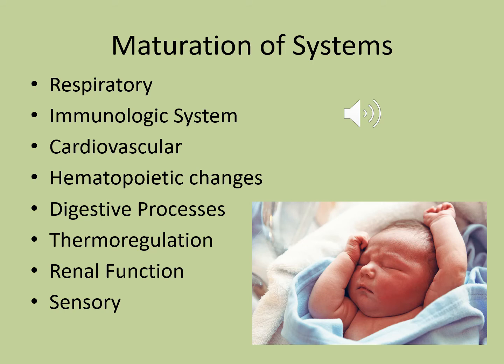So thermoregulation. Thermoregulation just has to do with how well can they control their body temperature. And that becomes more efficient by 6 months of age. They start to develop what's called a shiver response to cold, and that increases because their adipose tissue or their fat tissue increases. So as that becomes better, they're able to have that shiver response and thermoregulate.